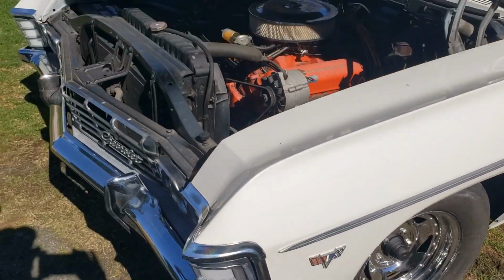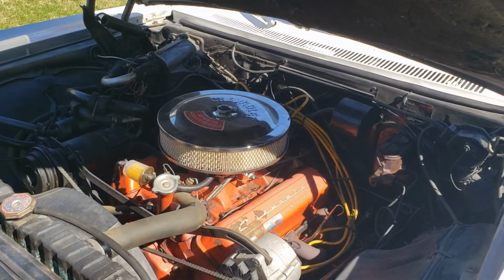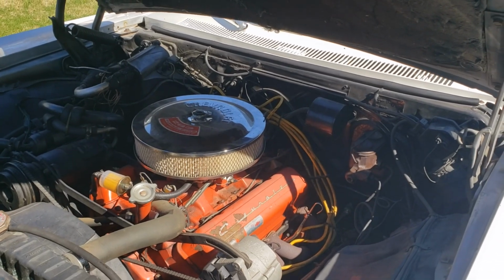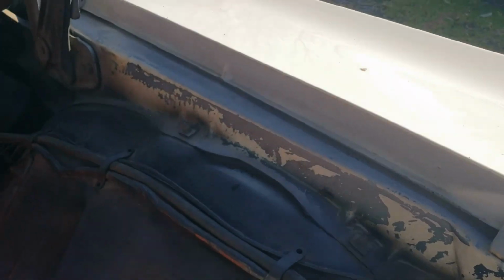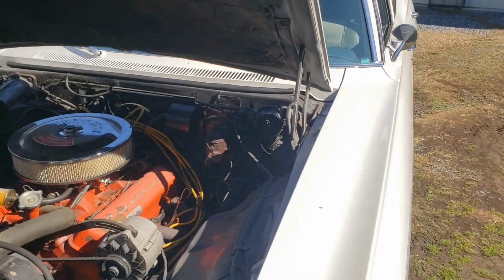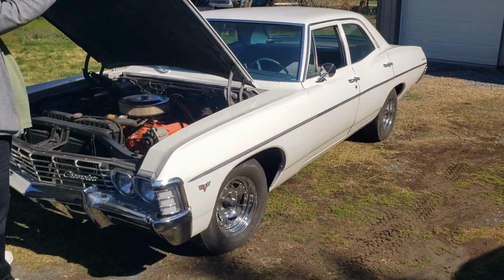This is a Bel Air. You said it was white, and then it was blue, and now it's white again. The original color is white. The factory paint coat is white, and then somebody painted it blue. There's evidence of blueness, and then it was repainted in white again. Overall, it's a nice car. Trunk floor is sharp, solid.